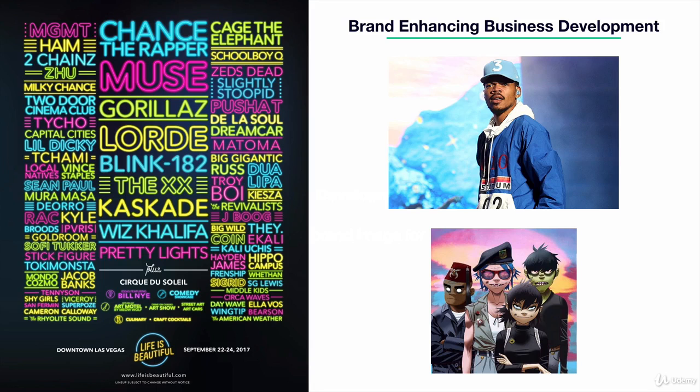So from a brand perspective, Life is Beautiful gets all this brand recognition because they have all these top tier artists performing at their festival. And for the artists, they win because they did a partnership with the Life is Beautiful brand. By performing at a festival, one, they're getting paid. Number two, they get the credibility of being a festival performer. They can say, hey, I performed at this festival, Life is Beautiful, this other festival. They can go out to other festivals all around the world and say, this is my resume of where I performed. This is why you should book me for X amount of thousands of dollars.